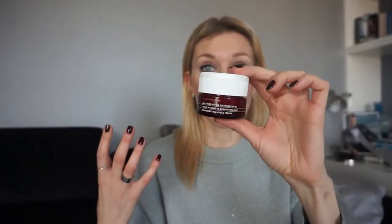This is a cult product by Caudalie, and it's one of the most famous products. So yeah, it's a Wild Rose facial sleeping mask. Now this one is always on board.